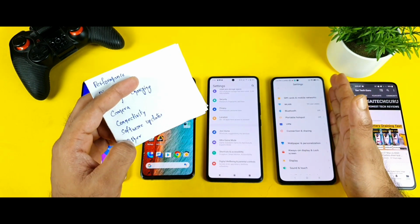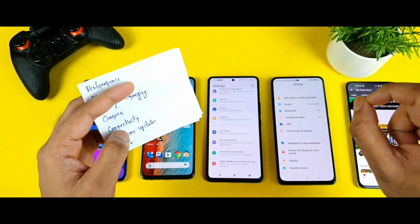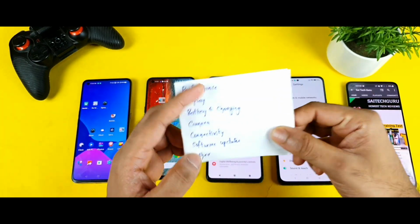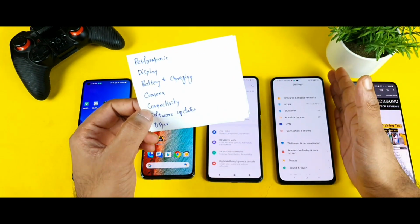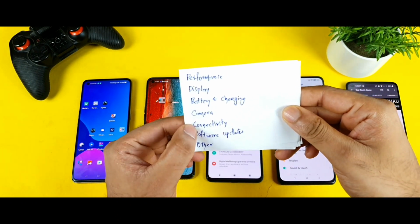Connectivity, no issues, no 4G plus problems, and I think slightly more 5G bands maybe, and no issues in the connectivity overall. So these are the two strongest points for the Mi11X device. So connectivity and the software update, slightly the display as well.